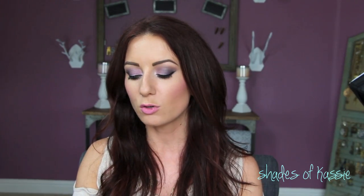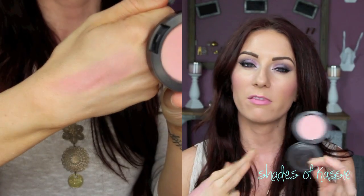Called Pink Tea. This was a limited edition, but I found mine at a CCO. This is a satin blush. It's a very, very light, I don't know, a light pink. Now this one does not swatch very well. Actually, it's swatching quite nice. Light pink, very neutral pink though, and this one is one of my favorite blushes to wear.